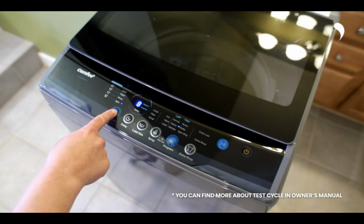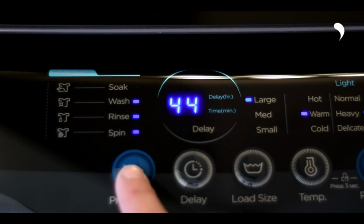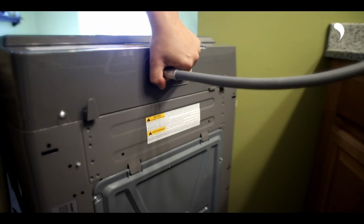Now, let's move on to some additional features. The COMFEE Portable Washing Machine is easy to install. It comes with a quick adapter for the fill hose and a secure connection for the drain hose. Plus, it's plug and play, so you can start washing right away. The machine also has a user-friendly interface with one-touch controls and an LED display. And if you need to move it around, it's got built-in rollers for easy movement.